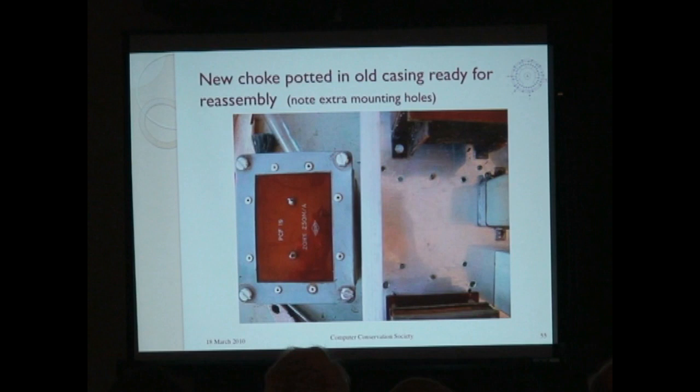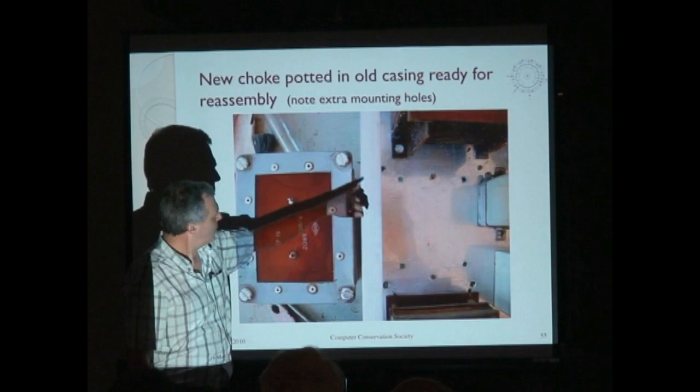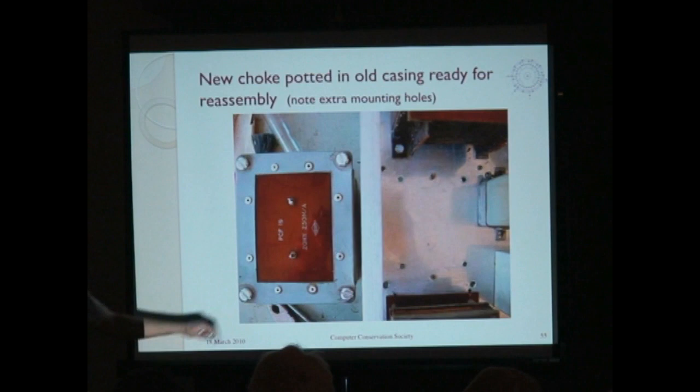That's the repaired choke. We had to drill out the rivets, obviously, to get the oil component out, but that's now ready to be replaced back into its position. An interesting thing at this point, and the reason I took this photograph, is that somebody's obviously had problems with this in the past, because this doesn't look like it was the first choke in the machine. These holes there were for one with a different footprint.